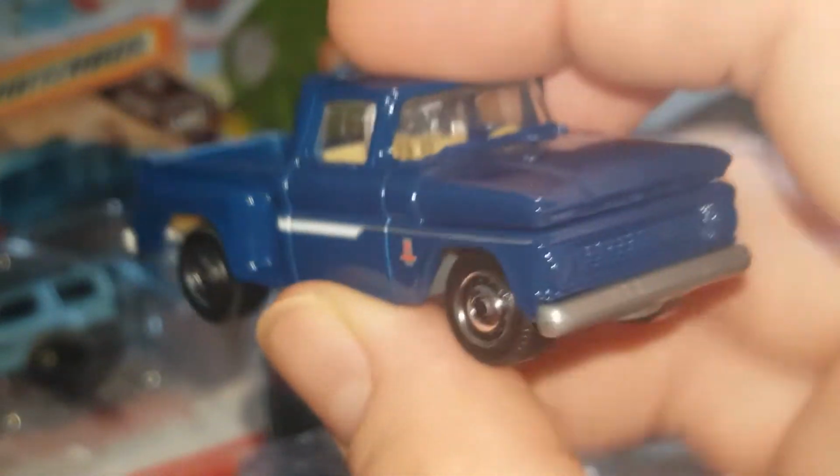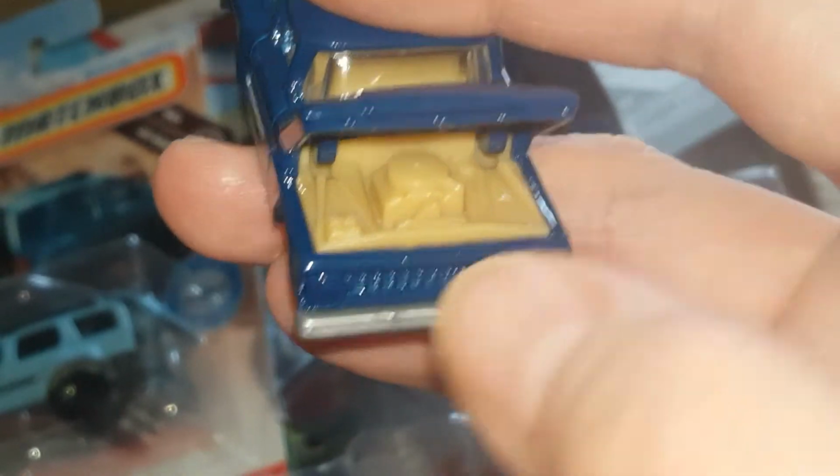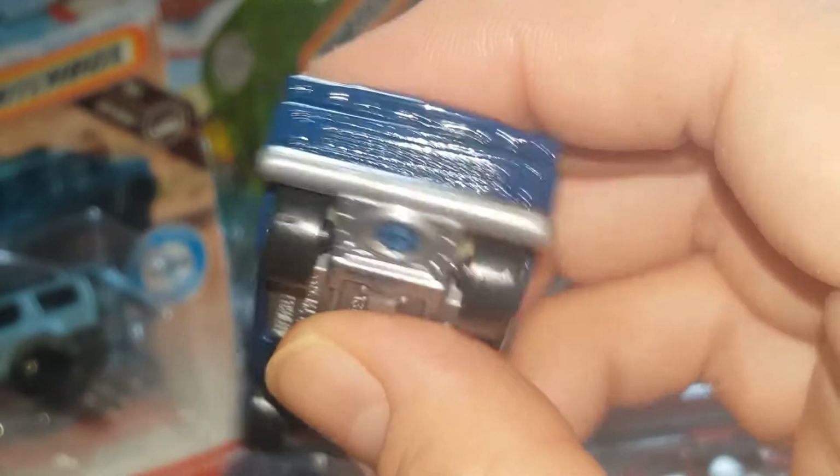There it is. And the hood. So then the motor is also beige plastic. So there it is. Pretty cool. I like the truck. These moving parts are pretty fun.